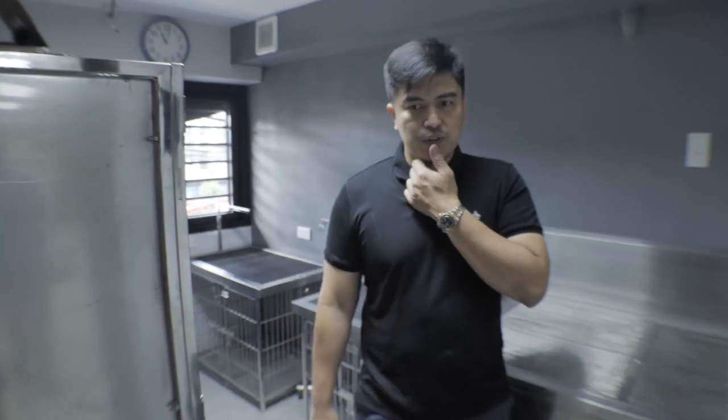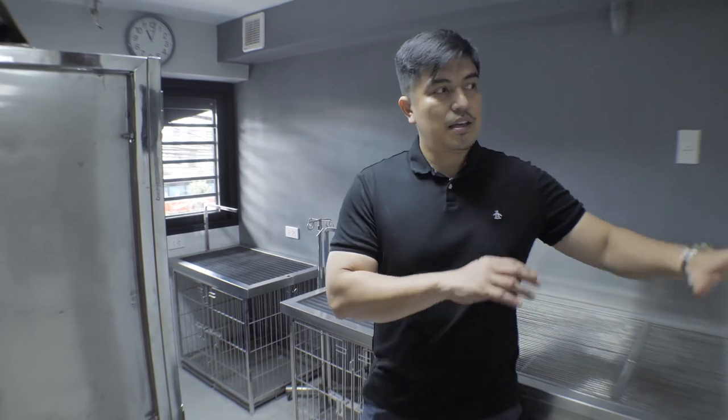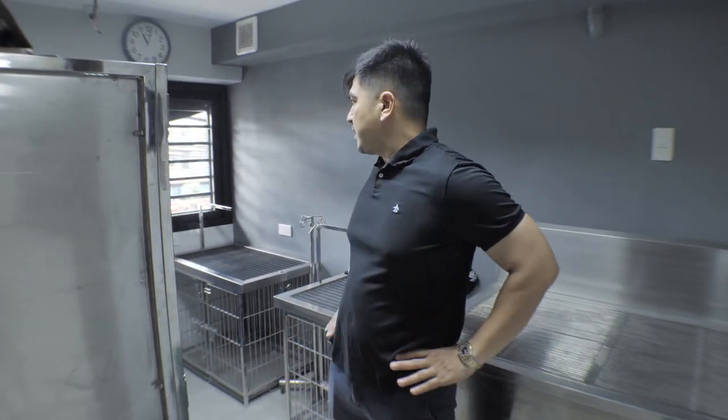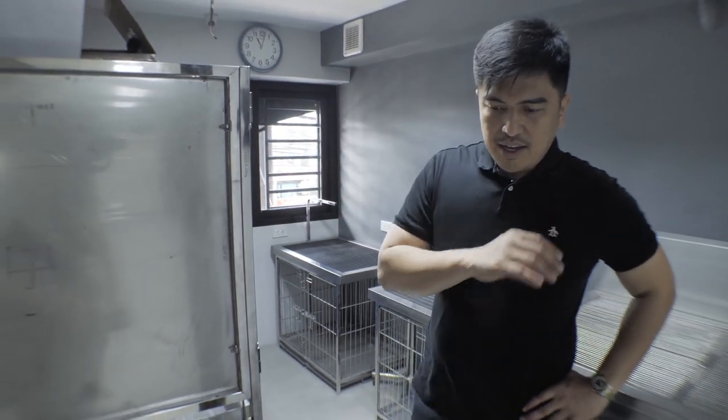Sabi kasi sa bahay, when we applied for grooming and boarding, kailangan separate daw yung grooming and yung boarding and yung confinement. Tama naman, no? Makes a lot of sense. So, we built this area dito sa taas.